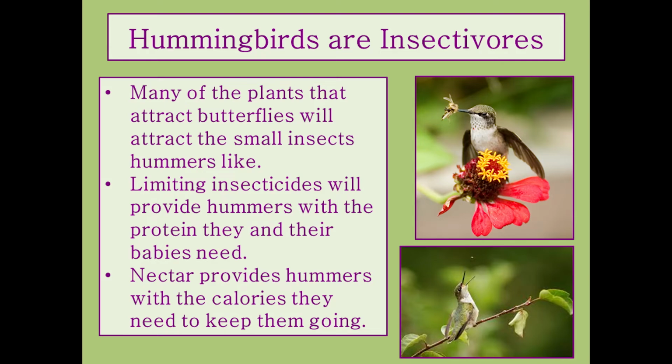Nectar provides hummers with the calories they need to keep going. And in the fall, when they get ready to make that long migration, they're going to be packing on the ounces, okay? They're looking to put on weight so that they can make that long, long journey. And that's when you're most likely to see them at your hummingbird feeders. At least it is for me. I'll see them a little bit in the spring. I'll see them kind of off and on through the summer. And I think that's mostly because the males are breeding and the females are taking care of nests. And they're mainly hunting for insects at that point. And then in the fall, when they're getting to power up, that's when they start hitting the feeders really hard, at least for me.